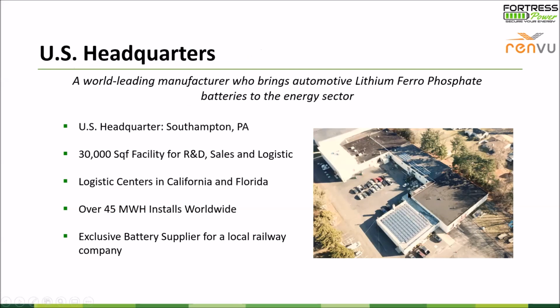We also have logistics centers in California and Florida, and worldwide we've done over 45 megawatt hours worth of battery installations and have helped out with them from the Caribbean to the continental US to Canada and even a little bit in Africa. So we're really starting to see a lot more growth with energy storage, especially as the demand goes up and people are moving away from the traditional lead acids, which I'll be talking about later in the presentation. We're also the exclusive battery supplier for a local railway company here in Pennsylvania. So we're seeing a lot on the residential side, as well as moving into the commercial and utility side. Residential or utility scale energy storage has its importance all around.